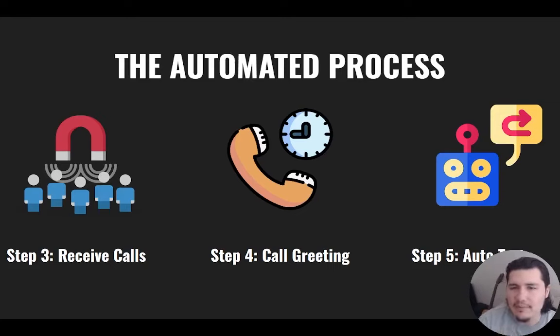So starting from step 3, right, we're going to receive these calls, but the way that we're going to automate it is by using High Level, using their voicemail greeting, and also using their automations. So when somebody calls into your High Level number, we're going to set this up to just go straight to voicemail. Like if they call it, maybe it'll ring for a second or two, but it's going to go straight to voicemail, and they're going to hear a call greeting. And that call greeting is going to be like, hey, what's up, it's Dan. Sorry I missed your call. I'm going into a meeting right now, but let me text you right now so we can talk more about these referrals or talk about this unique selling point, whatever it is you're selling.